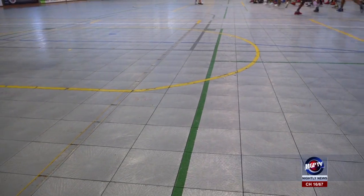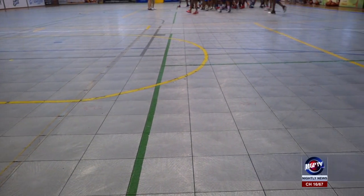Jones pledged the continued support of the National Sports Commission to the hosting of international events and hinted at providing such materials for outlying regions. What we want to do is replicate what we see here in terms of these tiles in the outlying regions, perhaps Region 6, Region 2, Region 10. If we build such a facility, we're looking at purchasing these same tiles to have those facilities equipped with them.